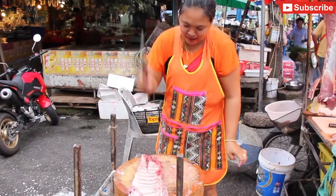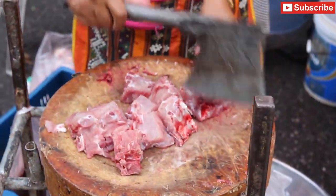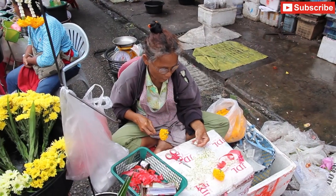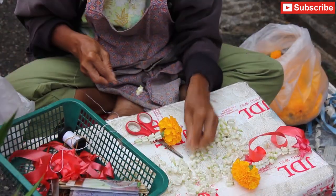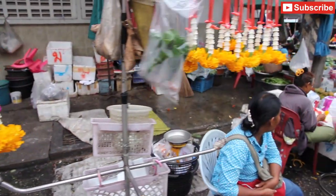Ladies seem to be pretty good with an axe. This lady here is making Buddhist flower arrangements. People sew the flowers together by hand and they're used for Buddhist ceremonies and for good luck and stuff.